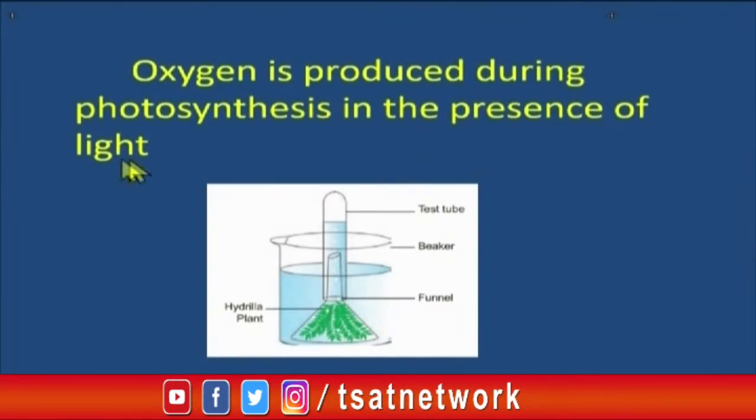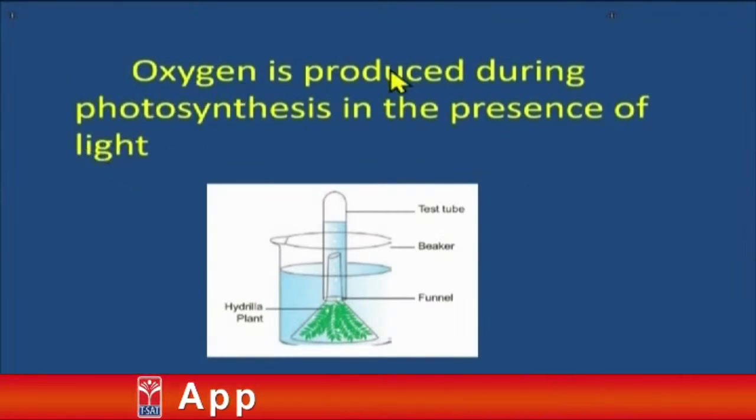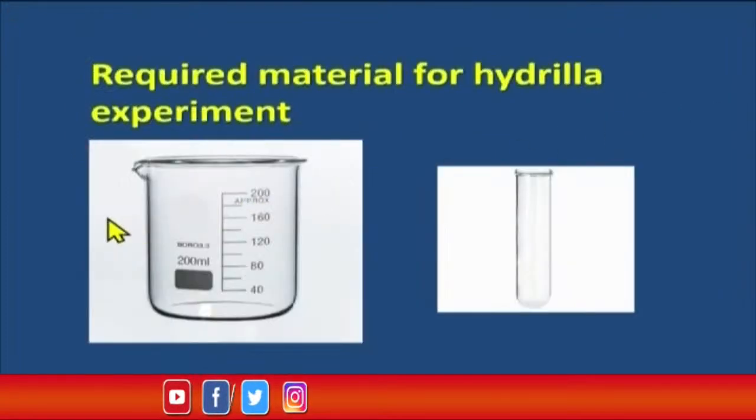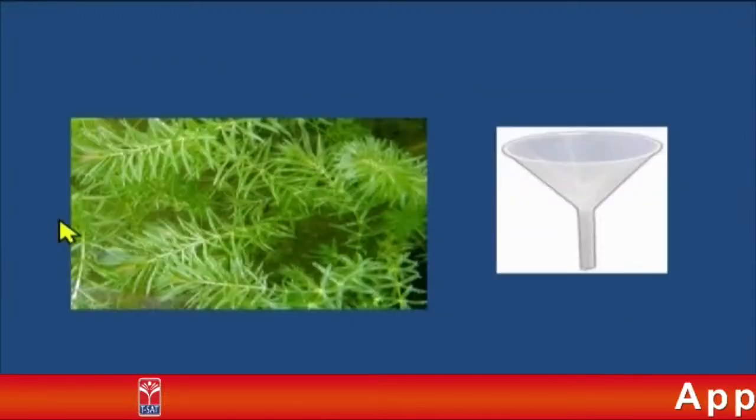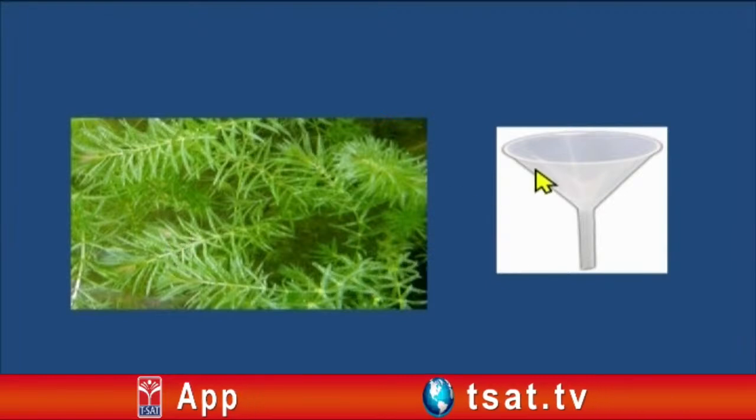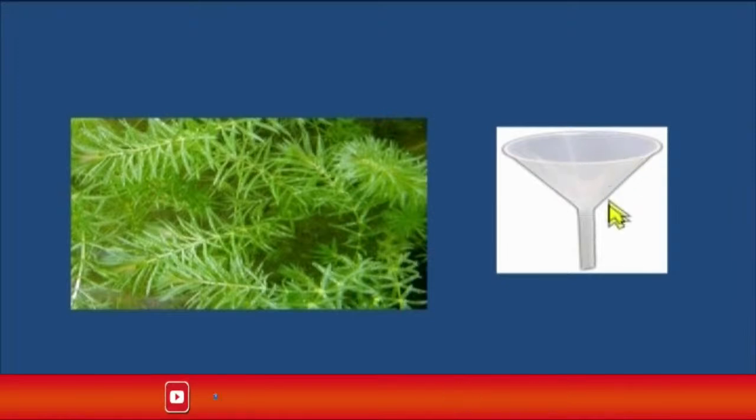The next activity is that oxygen is produced during photosynthesis in the presence of light. For this activity, the apparatus required are a glass beaker, a test tube, a Hydrilla plant, which is a hydrophytic plant, and a funnel which has a broader part and a narrow part.